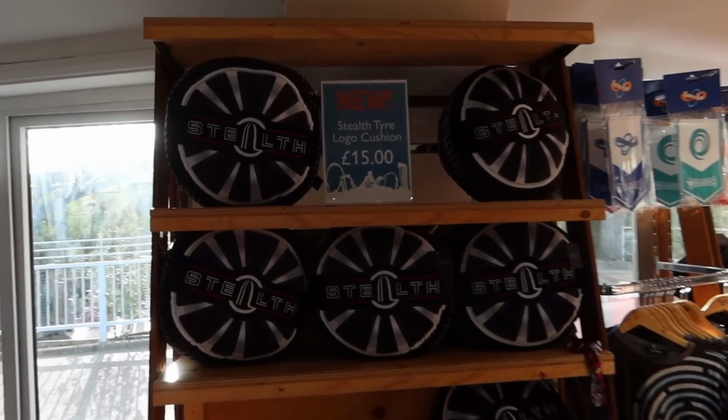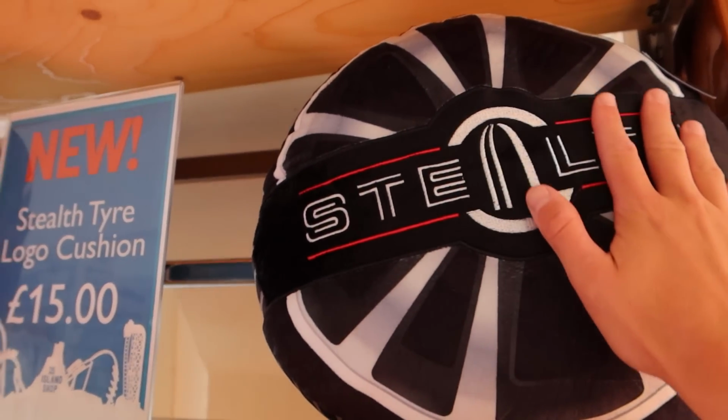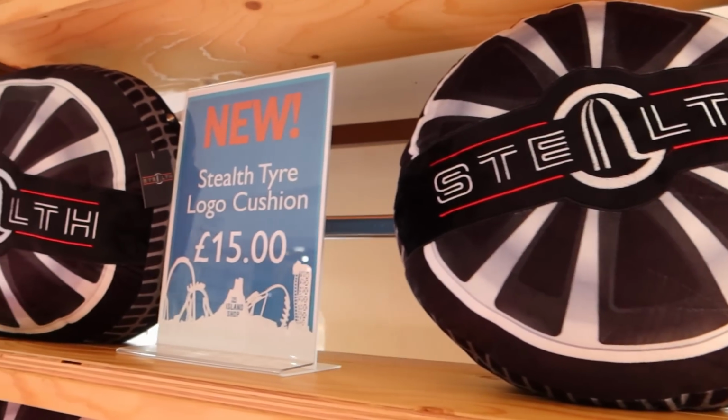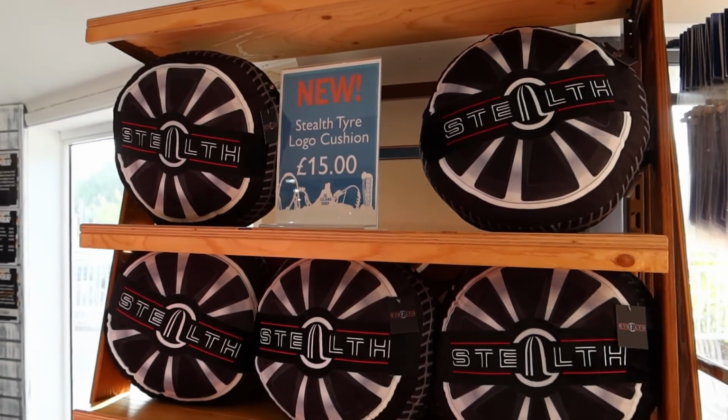Cushions are good for Stealth, aren't they? Look at those. Oh wow, that's nice. Yeah, that's all printed in. You see, that's going to last a long time. £15, and of course, if you have got a Platinum Annual Pass, 20% discount too.